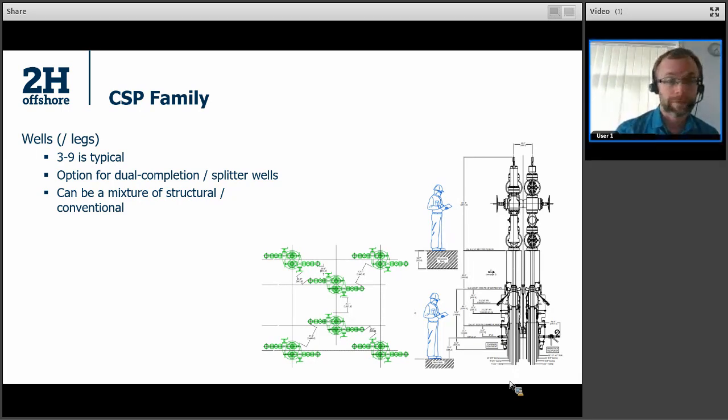3 to 9 wells or legs is quite typical, although there is an option for those two things to not be the same by using dual completion or splitter wells to get more wells for a given number of legs. And those legs may be purely structural or may be well containing. It can vary depending on the number of wells and the number of support conductors required.